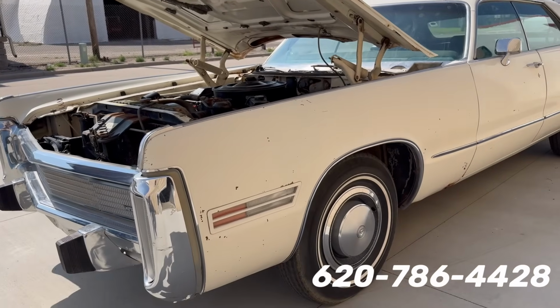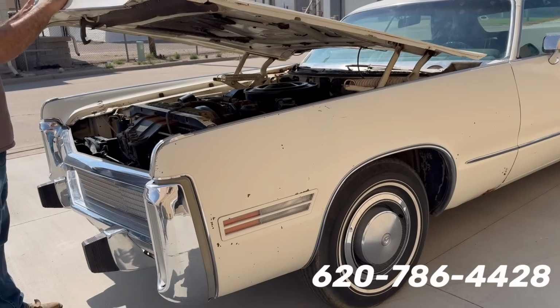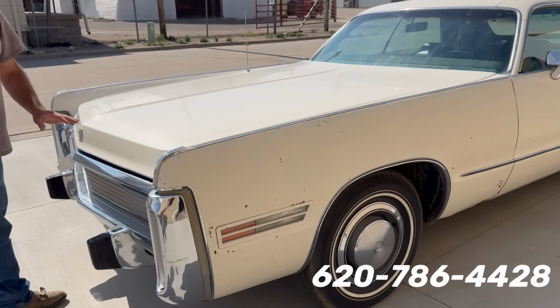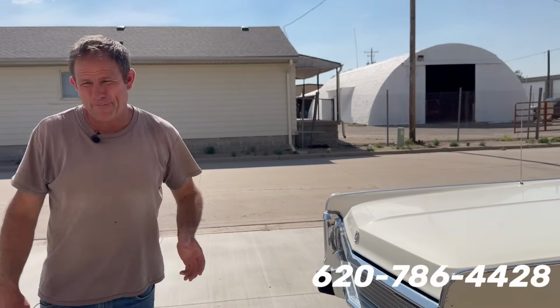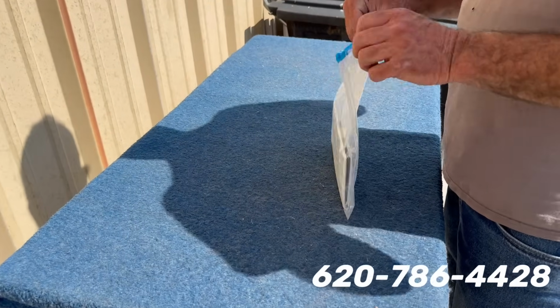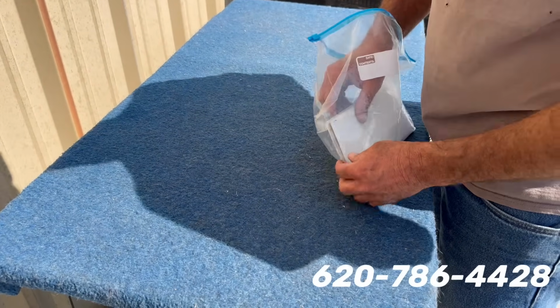And a whole lot of hood, like a lot of hood. That is a lot of hood. It's a huge hood. So anyway, we got something else to check out. I told you guys we were going to dig into this. Let's check and see what we've got in the owner's manual here.